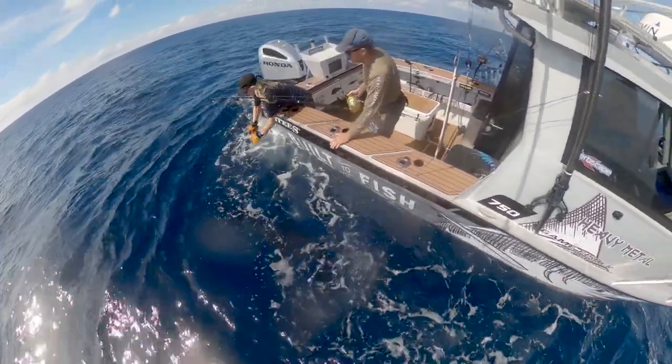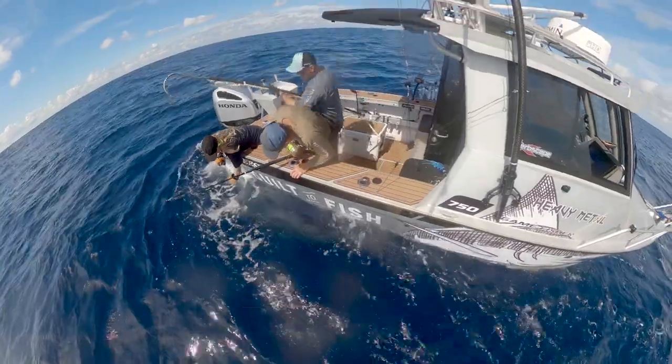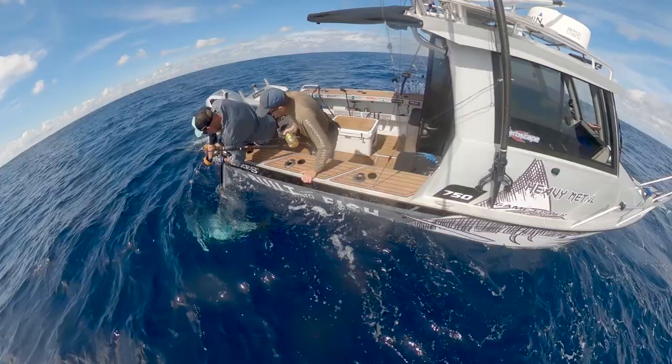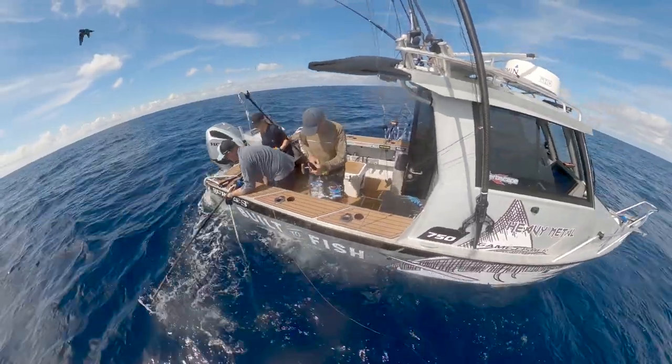The sun's glare is on the water, I can't see. Right here. How close are you talking now? He's a gaffer, you want to. My inexperience at gaffing marlin was quickly evident. My first shot missed and my second one hit the fish pretty low down on the body, close to the tail, which meant I had to hang on for dear life.